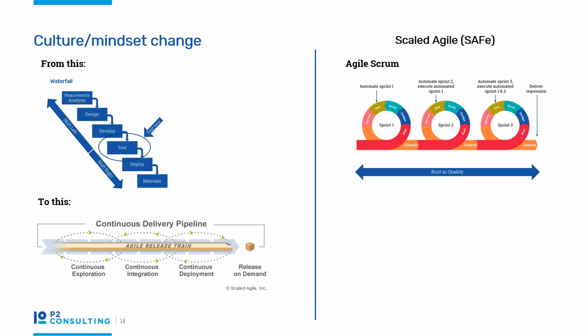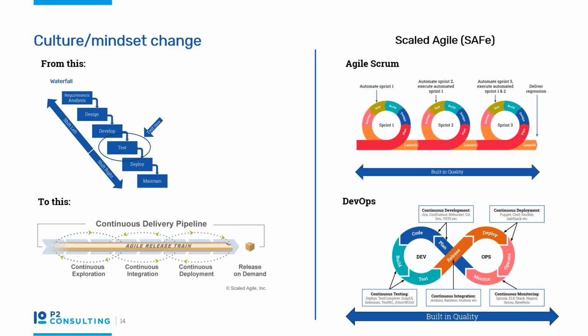So we've already described Agile Scrum and built-in quality to support greater agility. And here is a DevOps model. DevOps describes the link between development and operations. It ensures collaboration from idea to decommission. So again, it is fully supported by built-in quality. You can also see that the DevOps model is supported by tooling and automation throughout that delivery methodology and lifecycle.